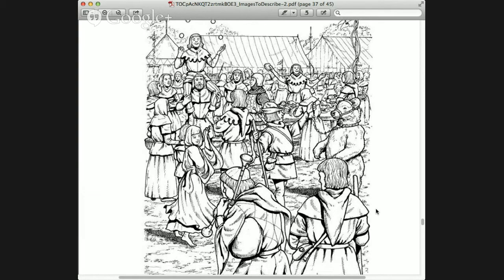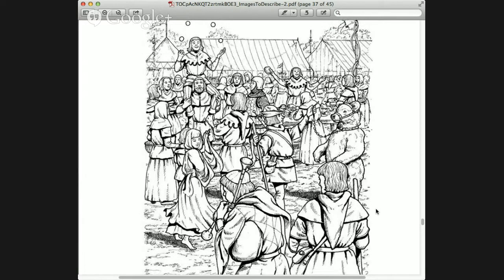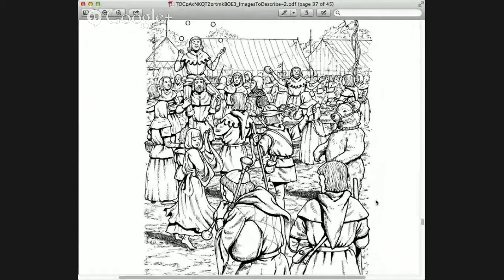And I see some flags. Some tents in the background. And some soldiers, there is a soldier with a sword. And can you describe their clothing? And he wears a shield and a helmet. Helmet, yeah.